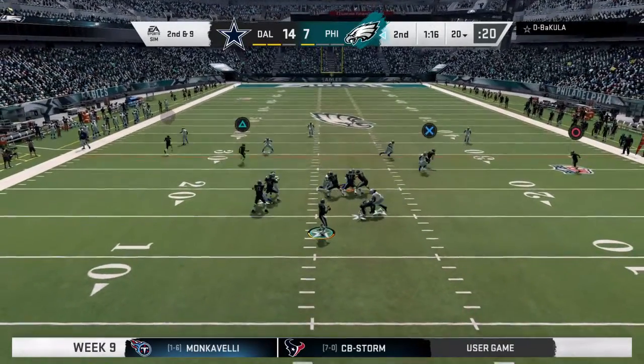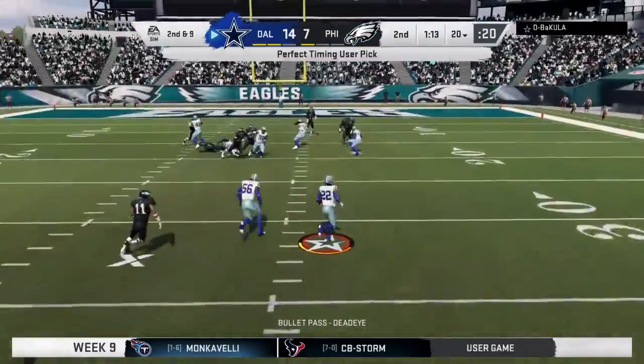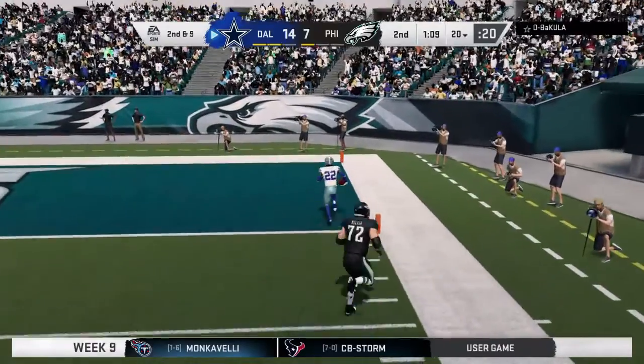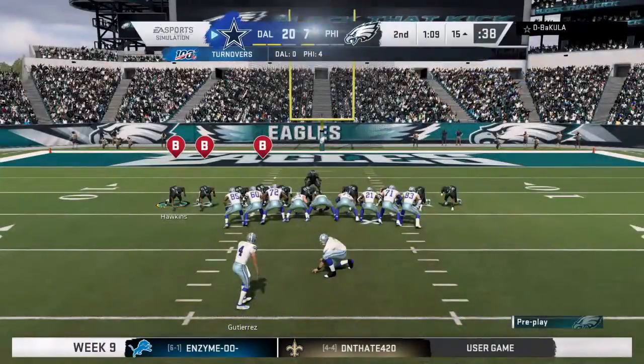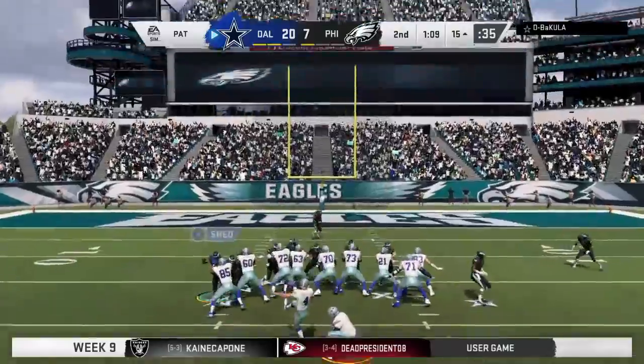On 2nd and 9, Goff. And his pass is intercepted for the 4th time today. Picked off at the 33. And he will score. Touchdown, Cowboys. So now 2 pick sixes that he's thrown in this first half of play.